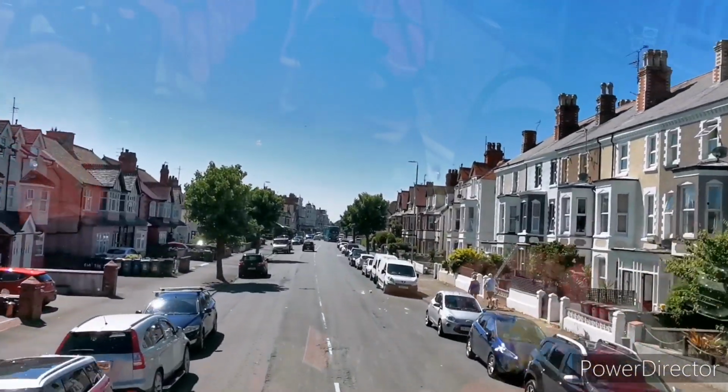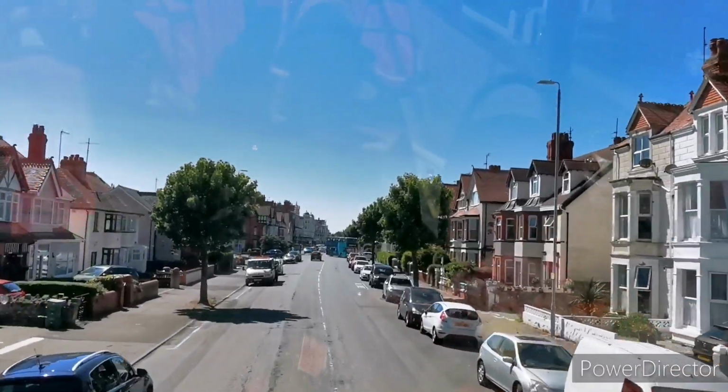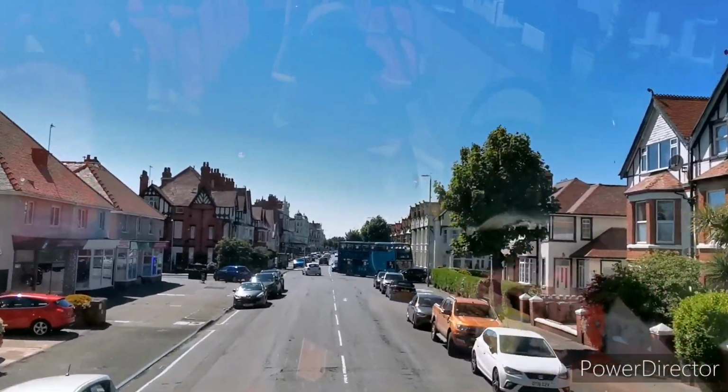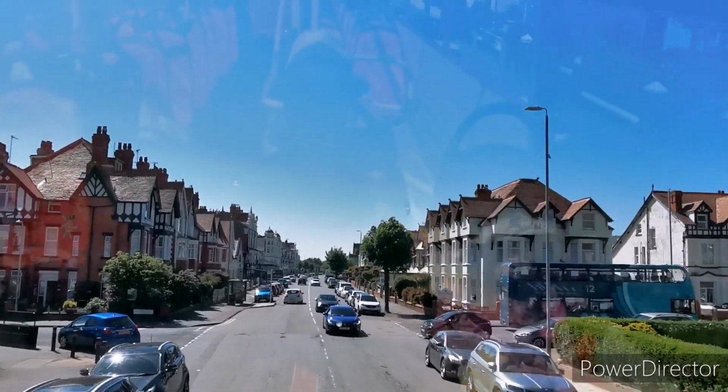This is the part of town known as Llandudno Junction. This is a mostly residential area developed at the turn of the 19th century. Notice the brick tile roofs rather than the older grey slate ones. The largest building here is St Paul's Church.